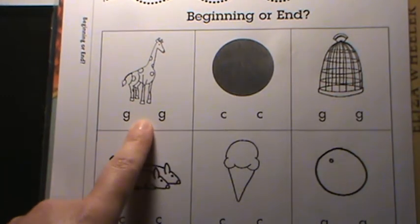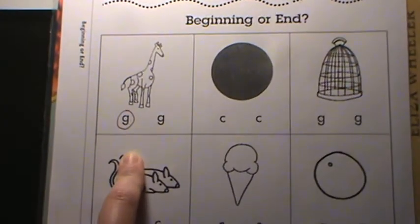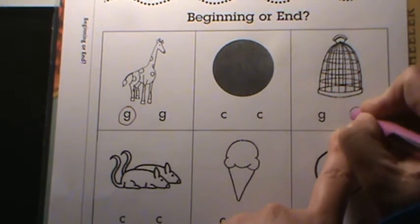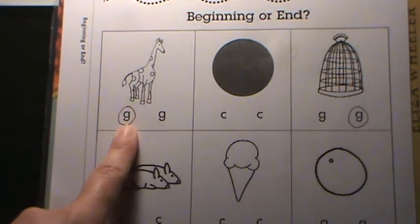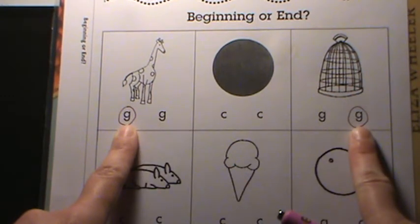this would be giraffe. Giraffe. So it starts with a G, but I hear that J at the beginning. Giraffe. But if we look at this picture, this is a cage. And so I hear that soft G at the end of that word. Cage. Giraffe. So I circled the first one here because it's at the beginning of the word. Last here because it's at the end of the word.